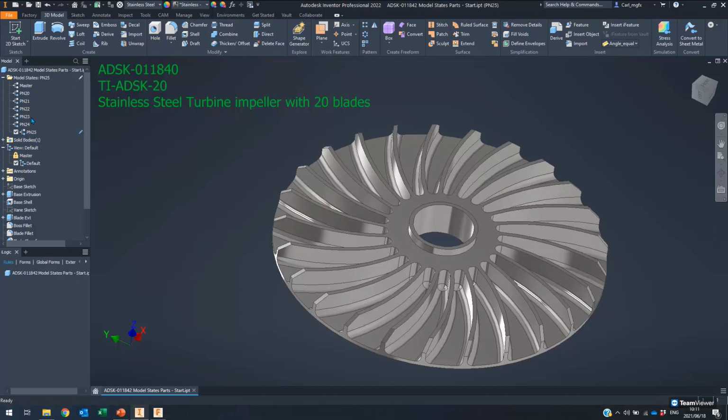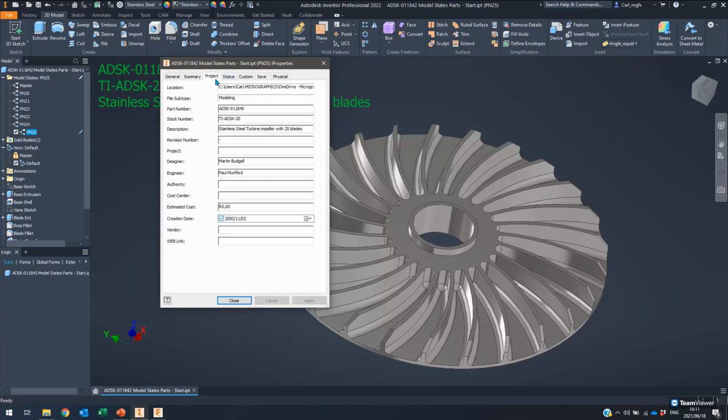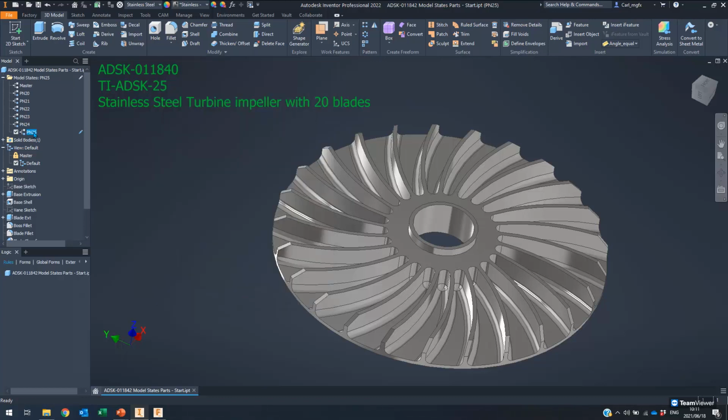Now, each state model has its own iProperties. So you can right click on that state and go to iProperties. And let's say I want to do something like change the part number. So you'll see here, there's a stock number 20. This should be 25. It's okay. That will update that stock number.